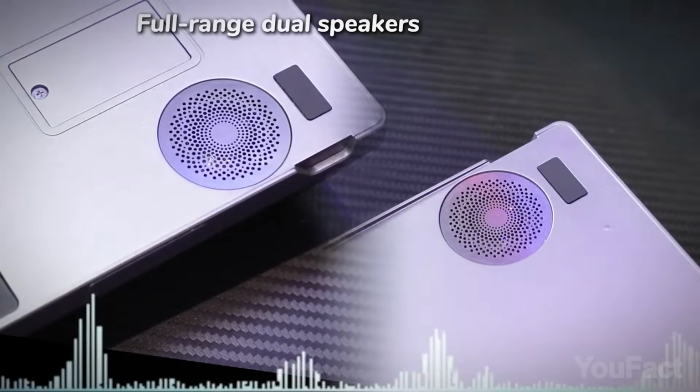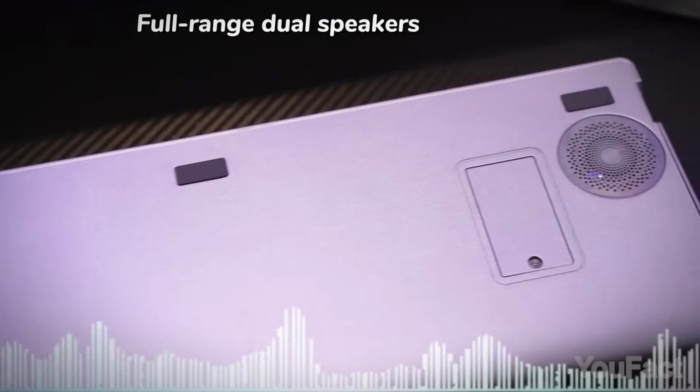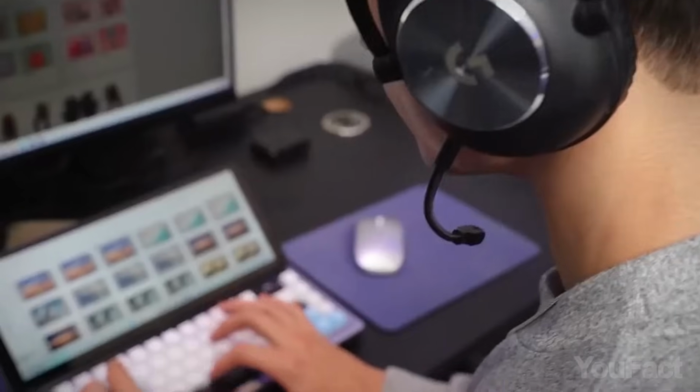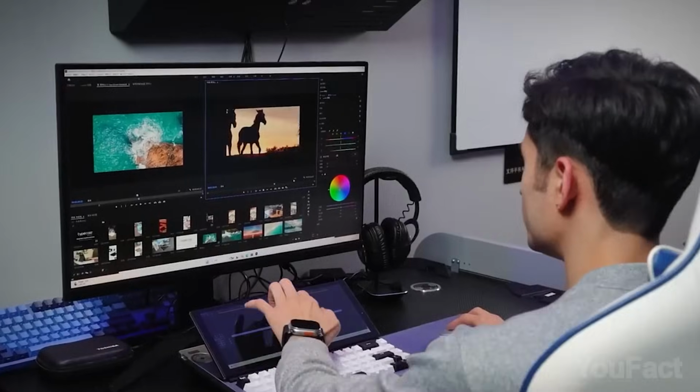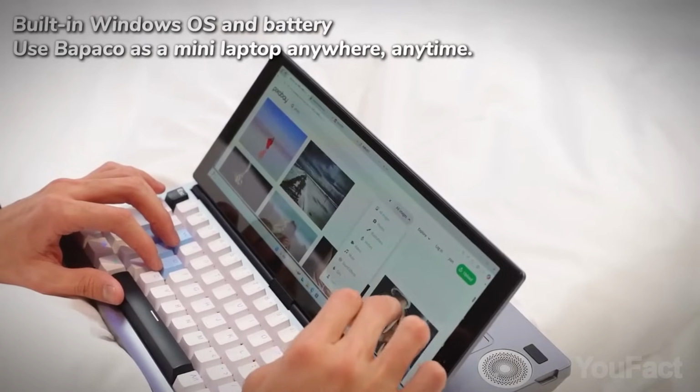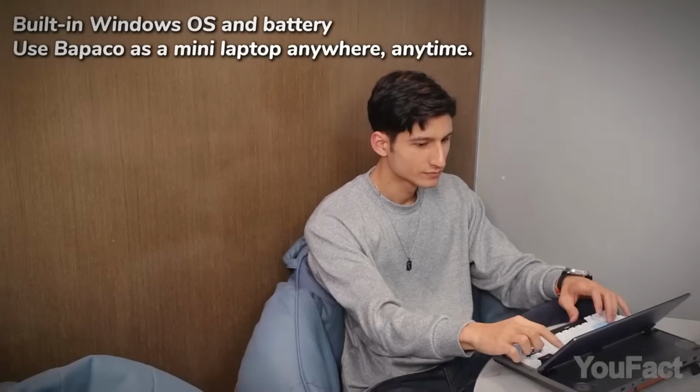Bapaco also comes with built-in dual 3-watt speakers for clear audio, multiple ports for easy connectivity, and a powerful Intel Core i5 processor, ensuring fast performance. The 5,000 mAh battery delivers up to 6 hours of video playback, making it a great option for working on the go.